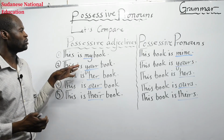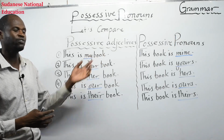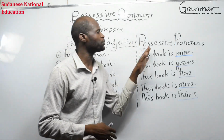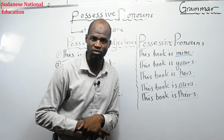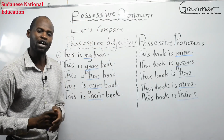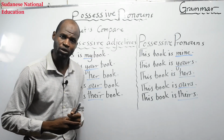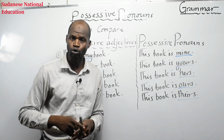Dear students, you can feel free to use different ideas in order to express your thoughts. But when you use possessive adjectives, always you have to use a noun after them, but possessive pronouns stand instead of the noun and the adjective. So pronouns that stand instead of the noun to show position, we call them possessive pronouns.